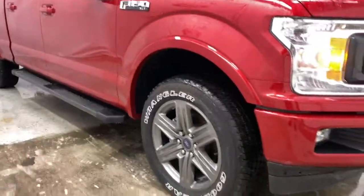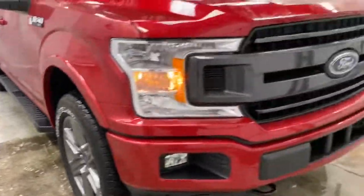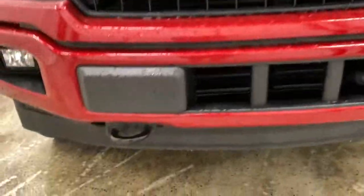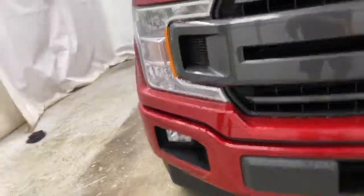And onto the front, you've got your 20-inch tires over here on Wranglers. Your front grille, blacked out. Big Ford badge here, tow hooks, fog lights, LED headlights, and tail lights as well.